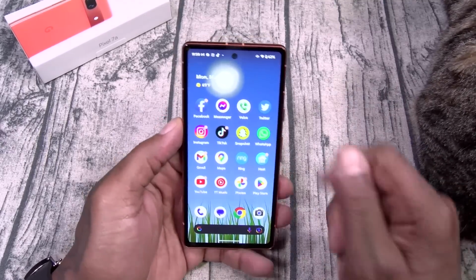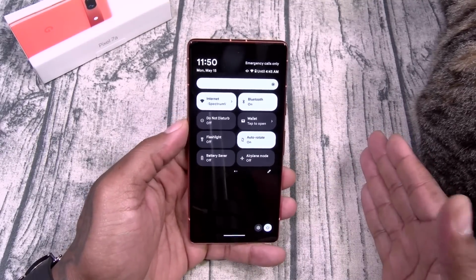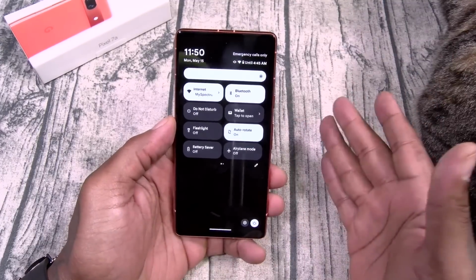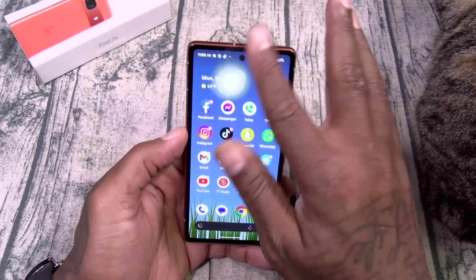Lack of customization. Now, I left a comment, actually a question on my last video. Do y'all want me to go through the settings? And the overwhelming majority of people said they want to see the settings. Now, with a Google phone, there ain't really too many settings, so I'm just going to breeze through these real quick. Now, of course, you do have all your quick toggles.